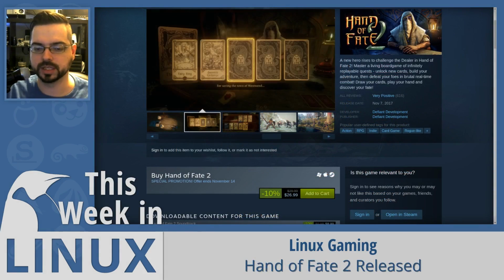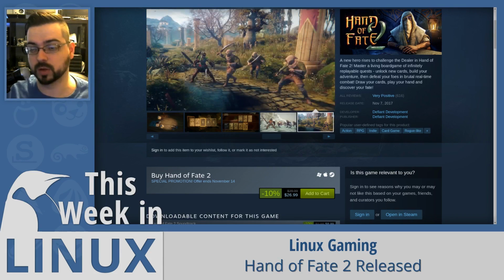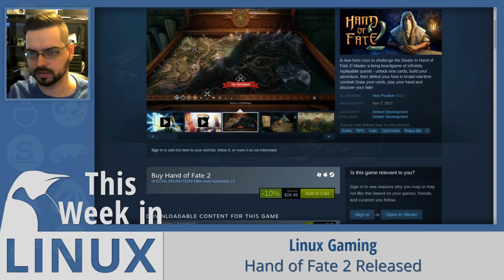Hand of Fate 2 was released this week with same-day Linux support. So far, it's only been a couple days, and it's already got over 600 reviews that are very positive. I haven't played this game before, but the first version was overwhelmingly positive for reviews. So it's an RPG with a card element aspect to it. So this is pretty cool. I do want to check it out. I'll probably get the first one before this one, because I don't get the reference of the dealer and everything.